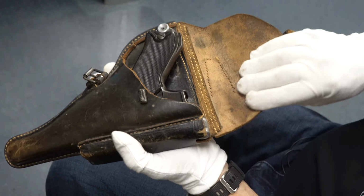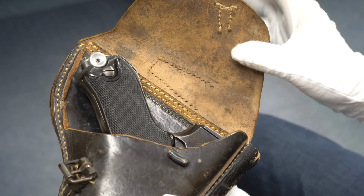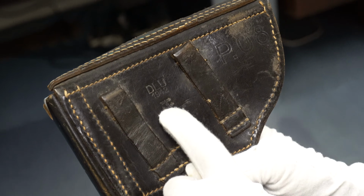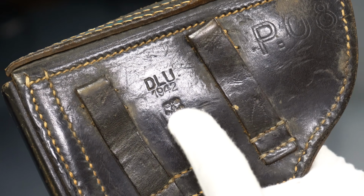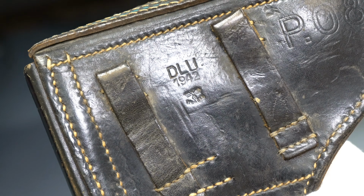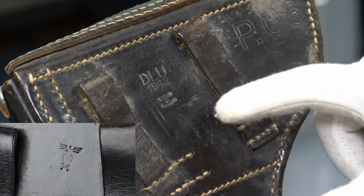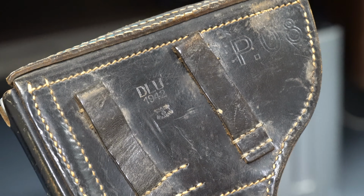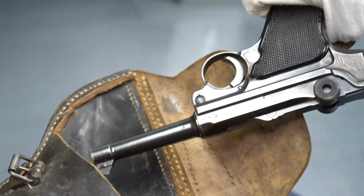It does have a spare magazine. The tool pouch goes right here, but that also was removed. And the holster itself, 1942, there's the maker mark, P08, and a Waffen stamp. Again, up until 1940, they would also put a Navy marking here. It would be an Eagle M on this as well, but after 1940, they stopped doing that. Let's go back to the Luger itself.